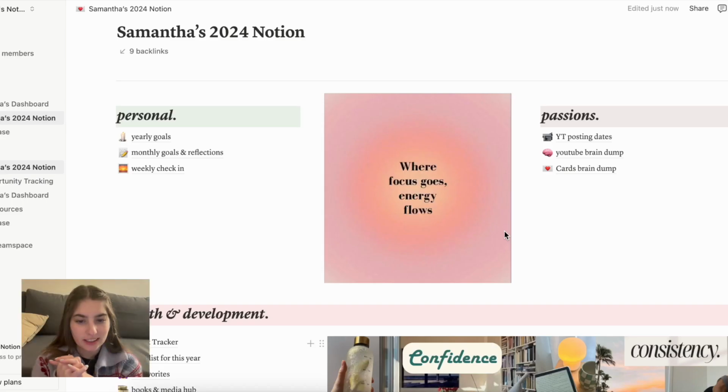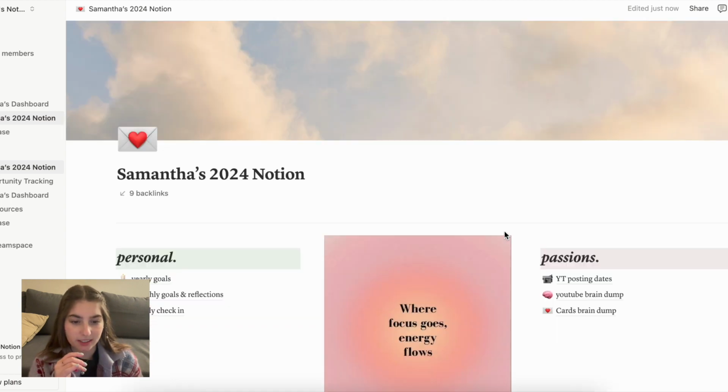So let's go ahead and dive into my 2024 Notion template. This was inspired by Jenna Hong. I'll go ahead and link her channel. And she had this free template that was incredible and so well thought out. And I went ahead and used her free template, and then I just tweaked it and personalized it to fit my needs. Let's go ahead and dive in.